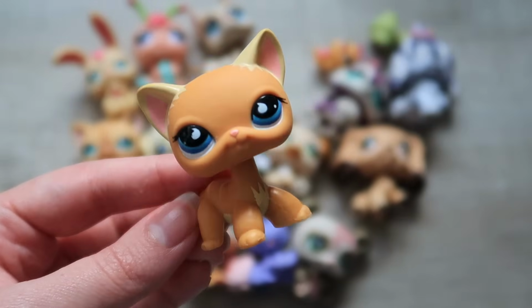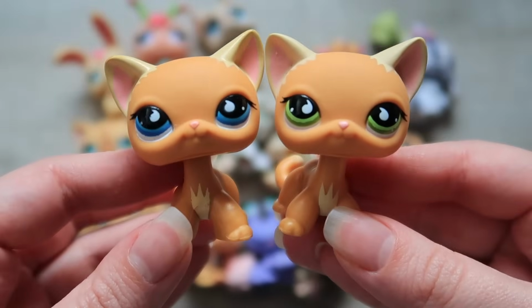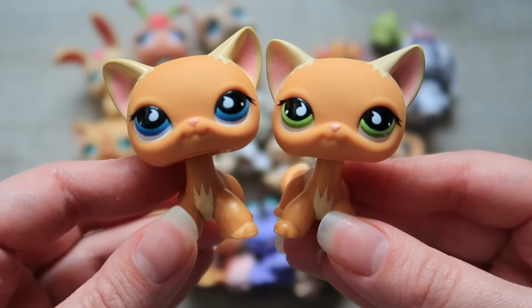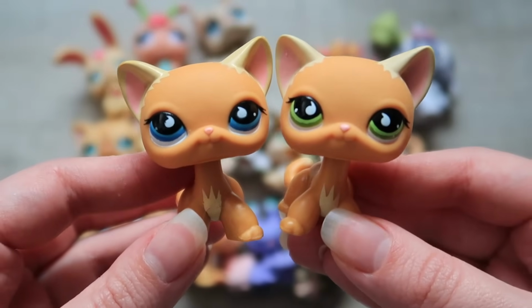Absolutely love her because she's now finally reunited with her little twin here. These are different LPS with different numbers, but they're pretty much identical except for the eye color, so it's really cool to finally have both now.